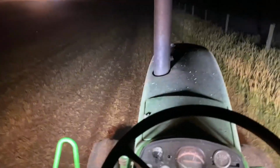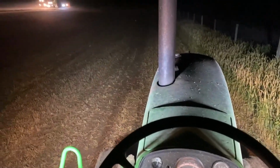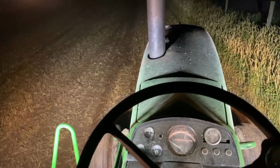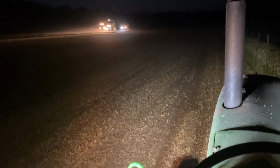All right, I got switched tractors. Dad needed the 4320 to keep unloading, so I got the 4520 now. Nick went home, so we're gonna keep rolling here.